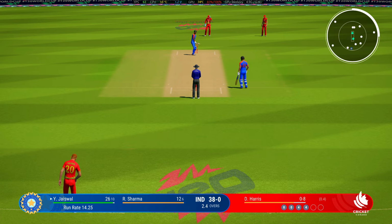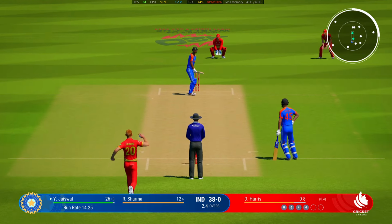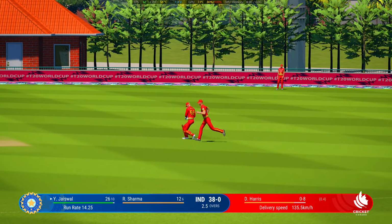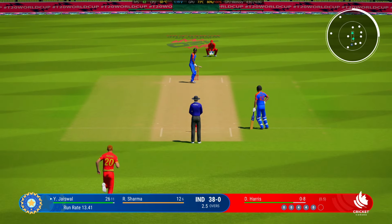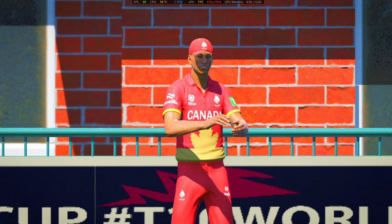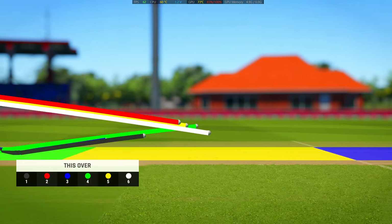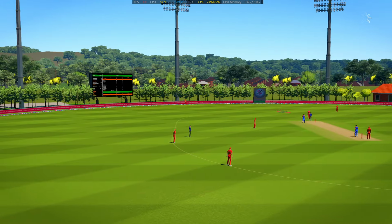I'd like to see them just aim for the top of off now. As a bowler, you've got to make them play on your terms. Finds the fielder with that shot. End of the over. Eight off it. India, 38 for none. Going with spin now.